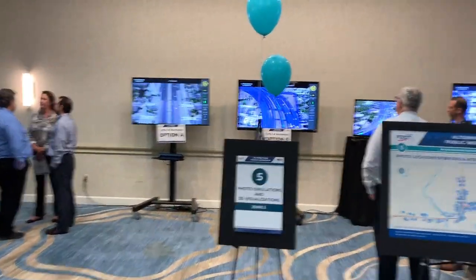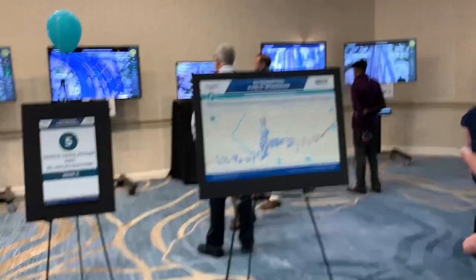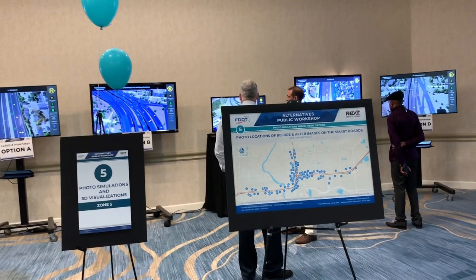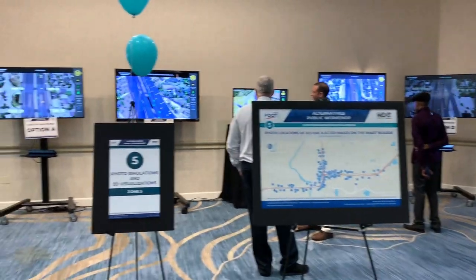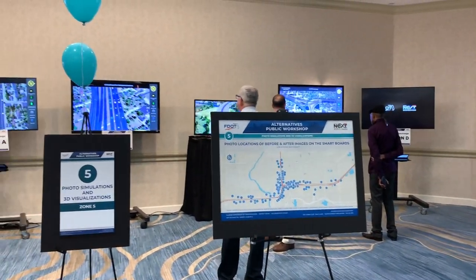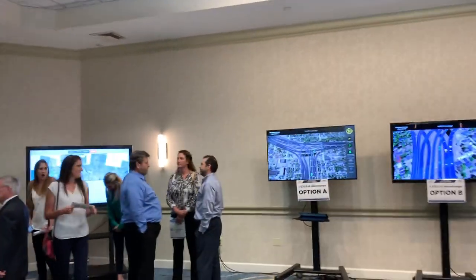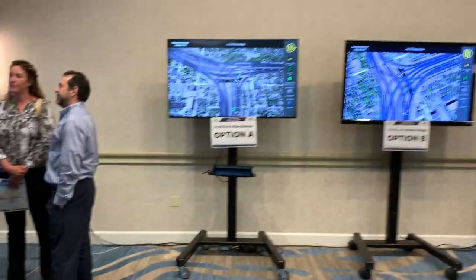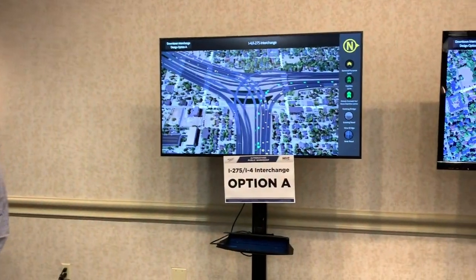Simulations? How many simulations? We have over 100 before and after renderings we've done at ground level, showing what the different options would look like from different places. And then we've also put together videos that you can see on the TV screens, as if you're an eagle flying over the interstate, so you better understand what the different roadway pieces look like. Well, from my experience, I see very few eagles and I see lots of vultures, because the hot air coming from the highway, they can just circle and circle.